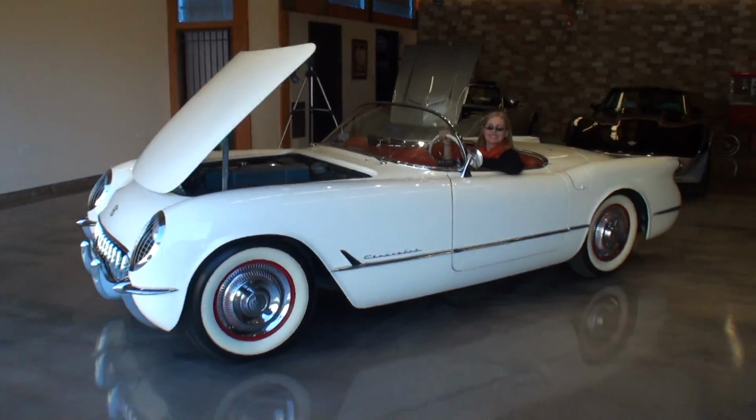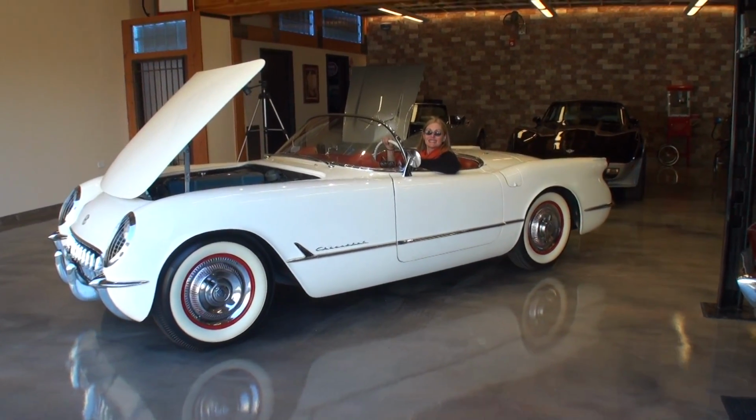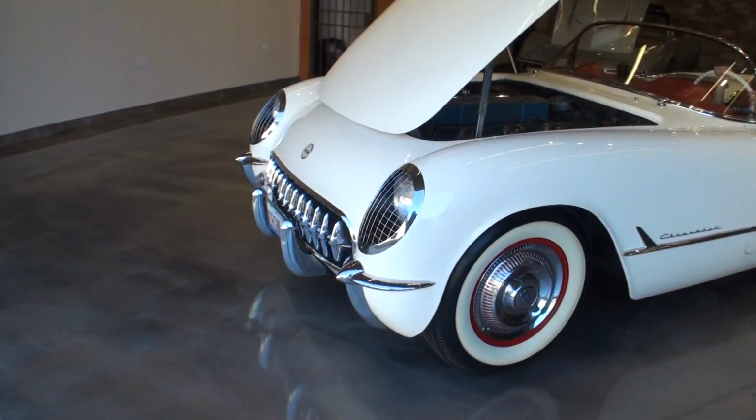Every now and then we like to give you a little treat. That's going to be a ride. In what? In the 1954 Corvette. Second year for the Corvette. Let's just take a quick walk around it.